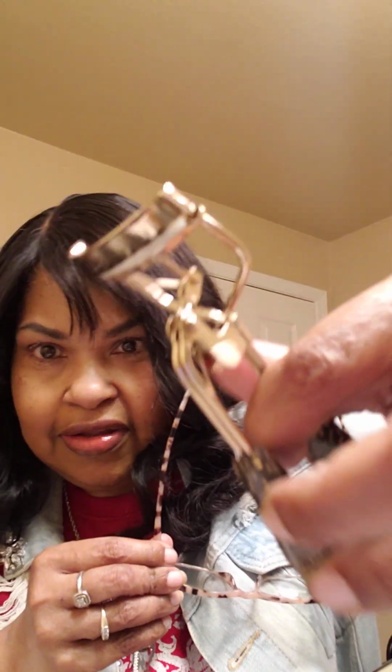So, I take the eyelash and you're supposed to stick it on the eyelash curler. And like I said, I'm not even proficient in doing eyelash curling stuff. Okay, so I got that on. I got it on. My mirror just fell. Oh my God, this is hilarious. Okay, oh, the thing is still on there.